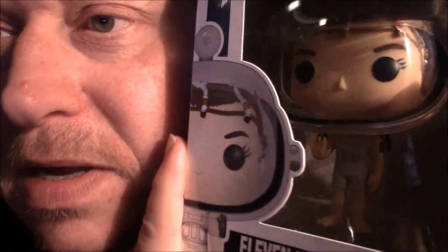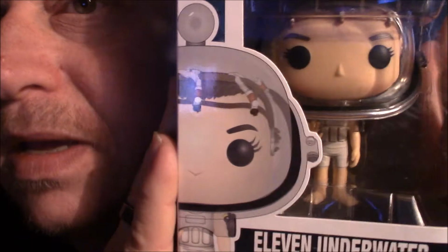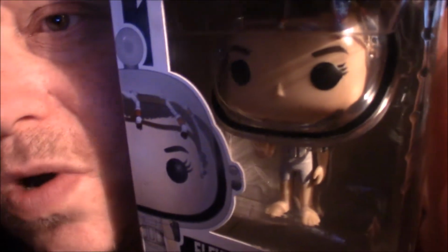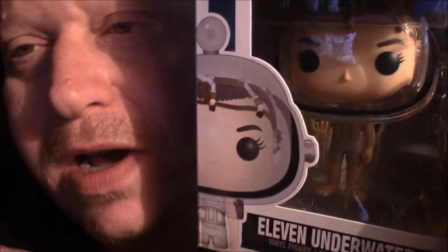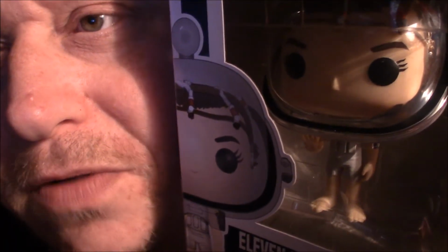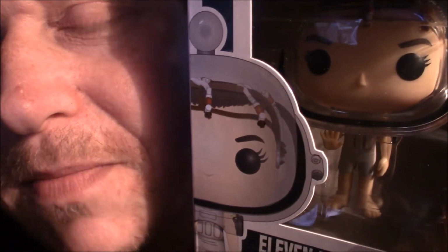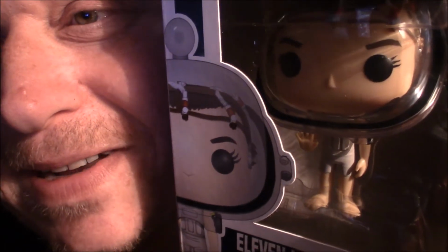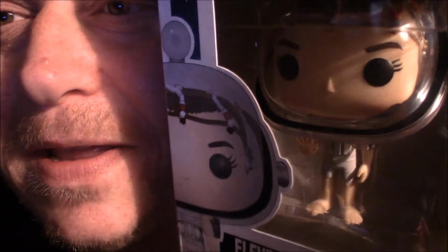So yeah. Anyway, if you have seen the series, you know that this is when 11 is at the institute and her powers are being tried in an isolation chamber which is underwater, and she's lowered down, and that's what actually sparks the entire story of the series, because she makes contact with this Demogorgon. I don't know how to pronounce that right, obviously, but yeah.